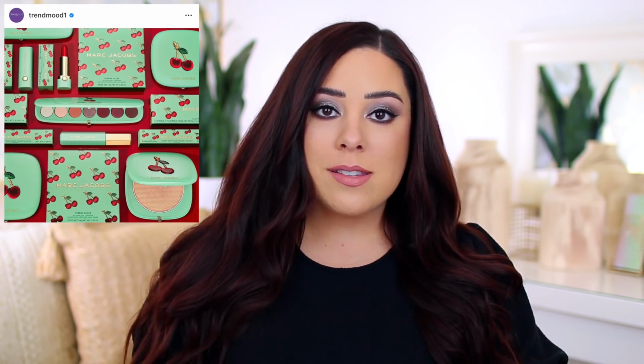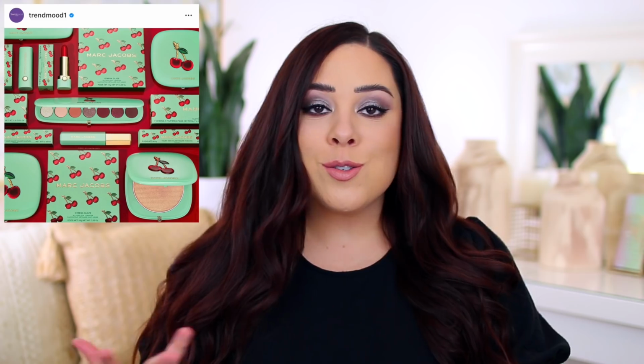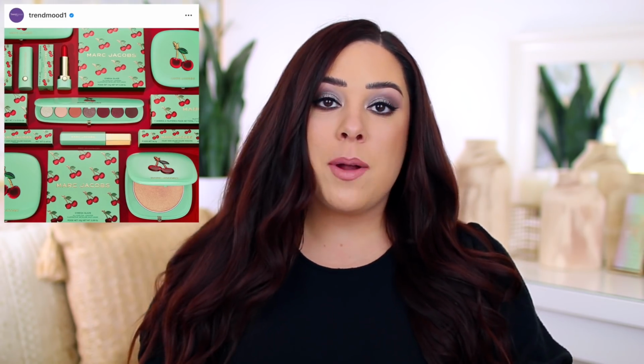So there's an eyeshadow palette in the holiday collection that is available now on Sephora's website, but it looks like the rest of the collection will be available on October 16th. You can grab the products a little bit earlier on the Marc Jacobs website on September 28th. So super cute packaging. I think this collection is so much fun. It's a lot different than anything else I've seen, especially around the holidays.